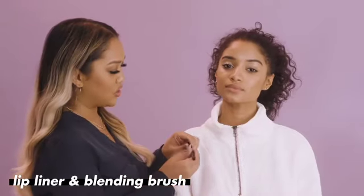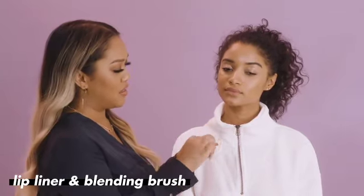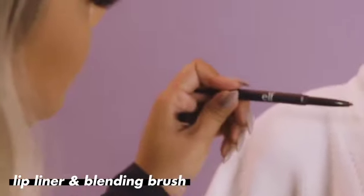And now, on to the fun part, lips. We're gonna start off by lining her lip with this pencil. What's really great is that it actually has two sides. One is the actual brush, and the other side is the liner. So we're gonna start off by lining her Cupid's bow.